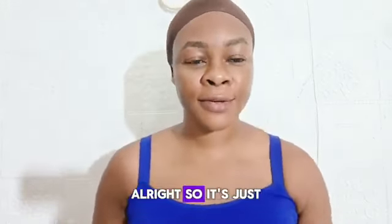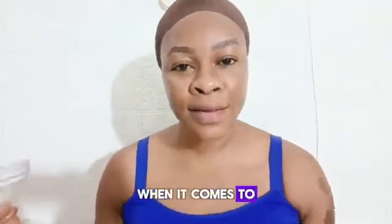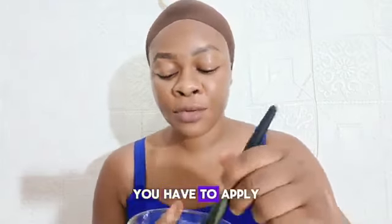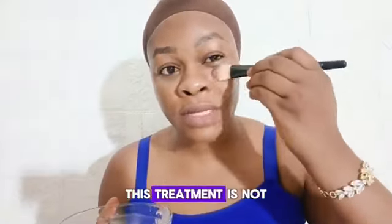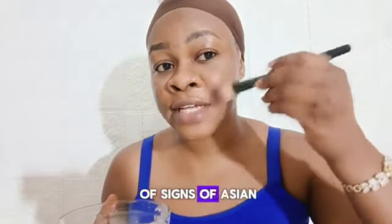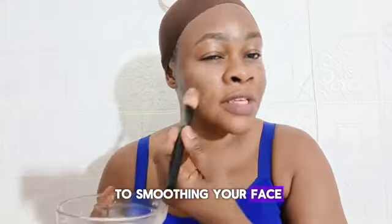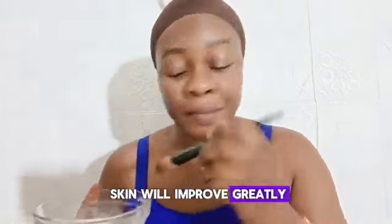All right, so it's just time for me to show you how to apply it. When it comes to looking younger, you want to apply a facial mask or a facial scrub upwardly, just like this, upwardly. This treatment is not only to get rid of signs of aging like wrinkles and fine lines, it will as well help to smoothen your face and make your skin glow. The texture of your skin will improve greatly.